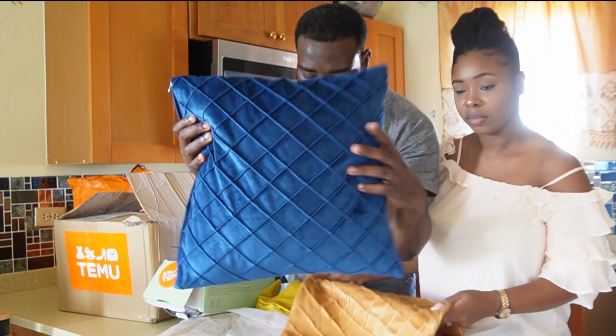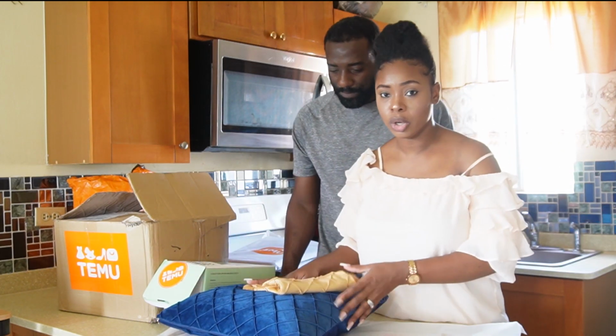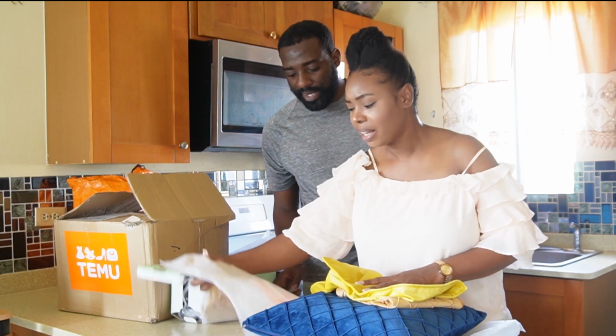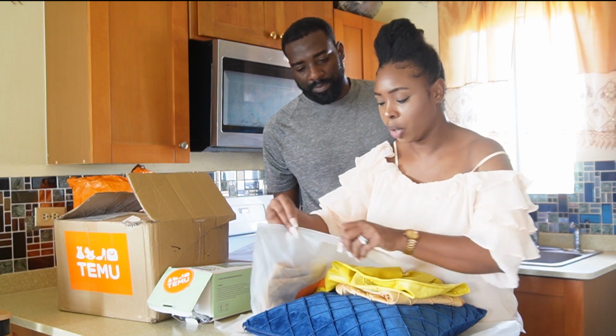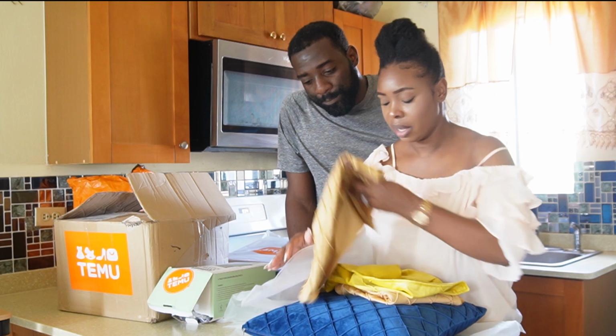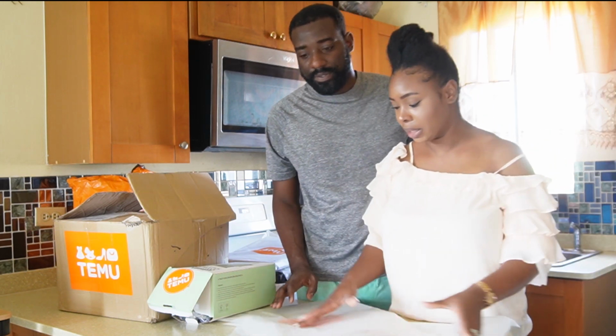Nice quality, nice look, nice feel. I tell you, I've been shopping around and I just could not find the colors that I wanted. So I'm just going to Temu, like, they have that? I just start to look and see this is like another bronze color, and I love the suede material. I love the patterns on it. So we get exactly what I wanted.